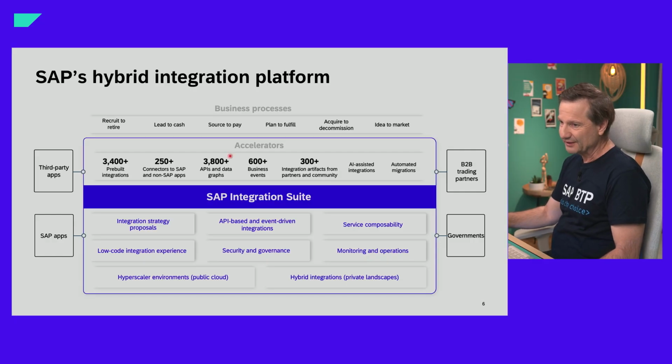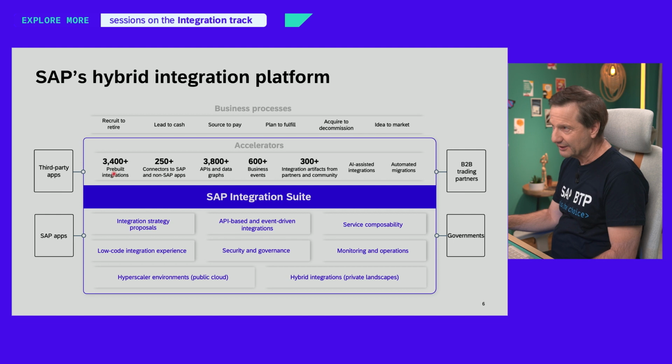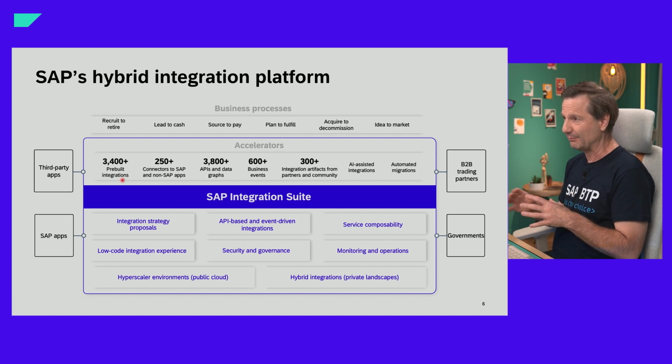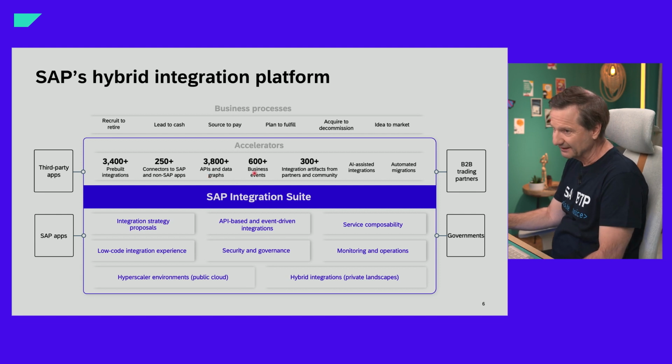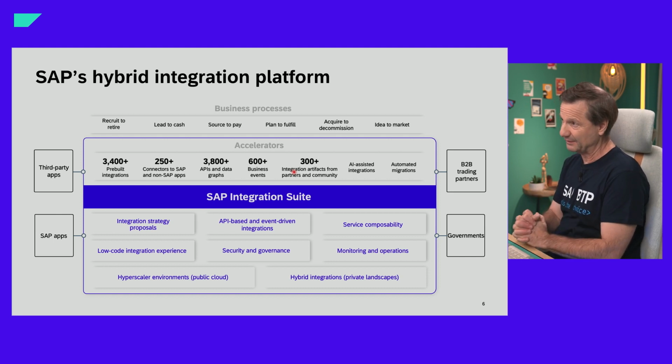To drill down a bit more into SAP Integration Suite, this picture you might have seen already in some of our sessions. SAP Integration Suite is not only a technical integration platform, but also comes with rich prepackaged integration content, like 3,400 prepackaged integration scenarios and integration flows for the integration of SAP as well as non-SAP applications, 250 adapters for the integration of SAP and non-SAP applications. The majority of these adapters, 240 plus, are only for the integration of non-SAP applications. So the big majority of these adapters are for non-SAP integration scenarios, 3,800 APIs, 600 business events, 300 integration artifacts also from business partners, from our partner community and community content. So also non-SAP partners contribute with content for non-SAP integration scenarios.